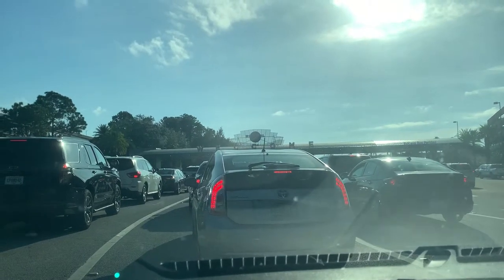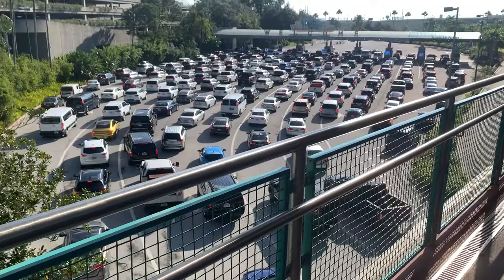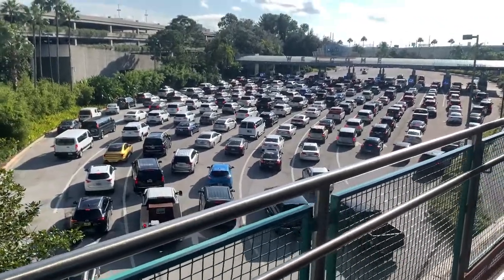So all three parks, Volcano Bay, Islands of Adventure, and Universal Studios, share a parking garage. However, if you're going to Volcano Bay, you're going to park in a different area of the parking garage. But team members will direct you where to go. You will pull up to the parking ticket window. Regular parking is $26 and prime parking is $36.